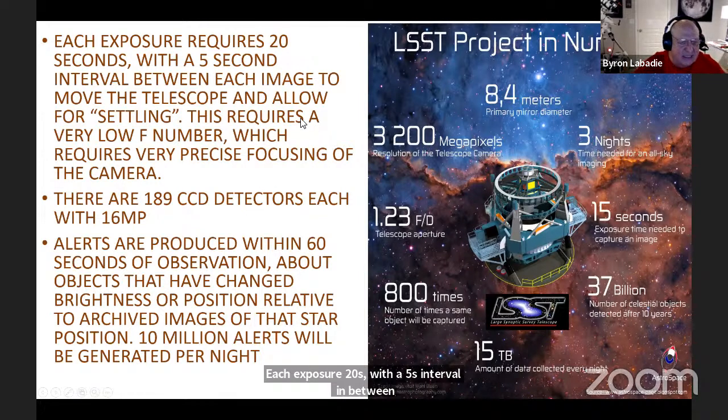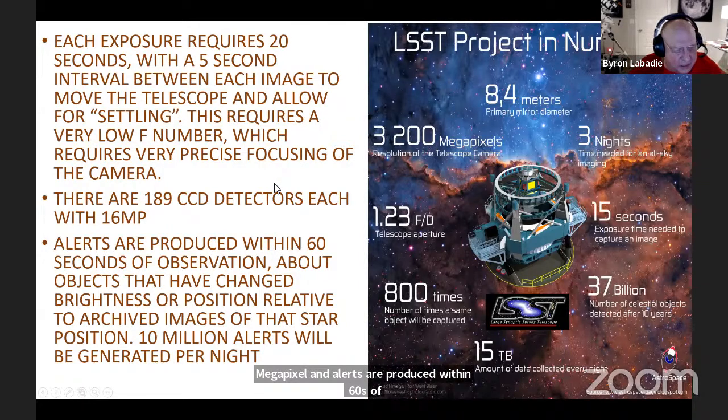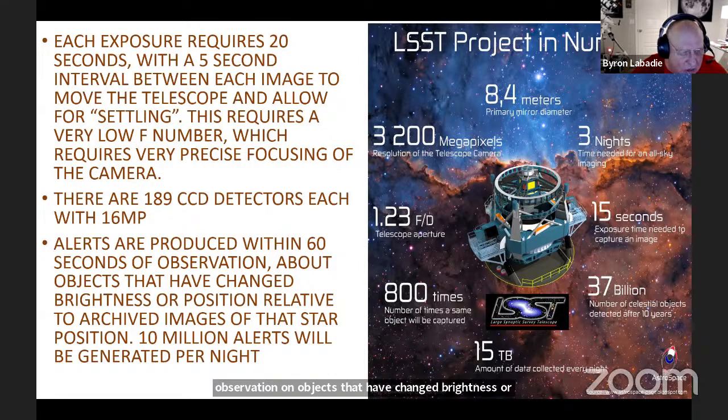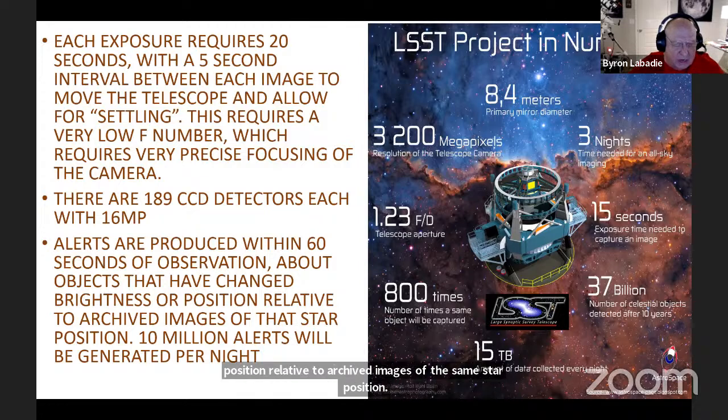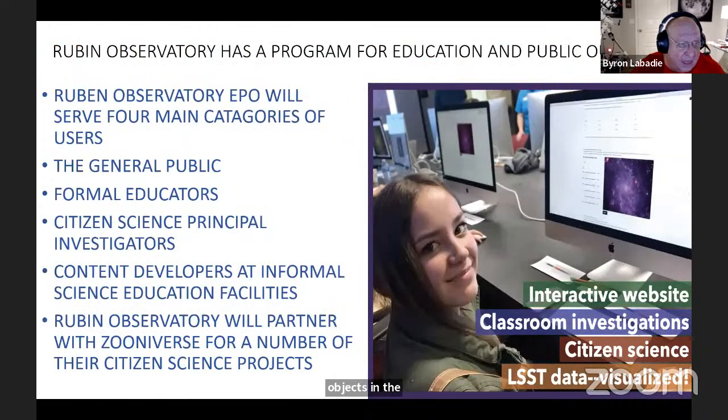There are 189 CCD, charge-coupled device detectors, each with 16 megapixels, and alerts are produced within 60 seconds of observation on objects that have changed brightness or position relative to archived images of the same star position. 10 million alerts will be generated per night. So we're talking serious business. Wow. About identifying objects in the Kuiper Belt that could pose a threat to human life. Rubin has a program for education and public outreach and serves four main categories: the general public, formal educators, citizen science and principal investigators, and content developers at informal science education facilities.